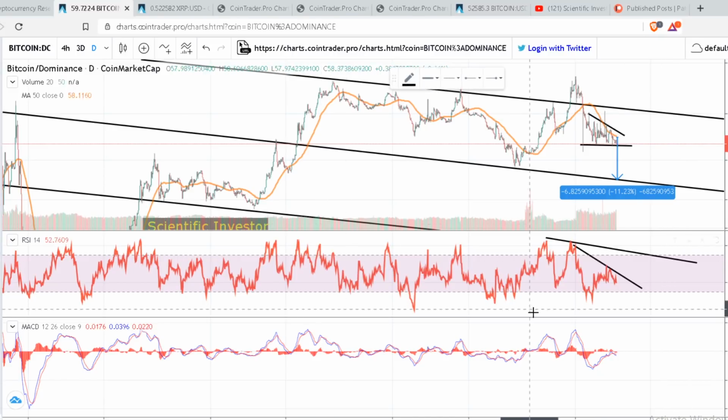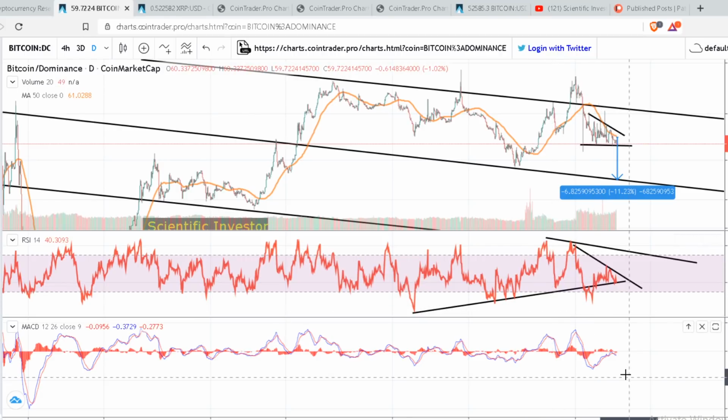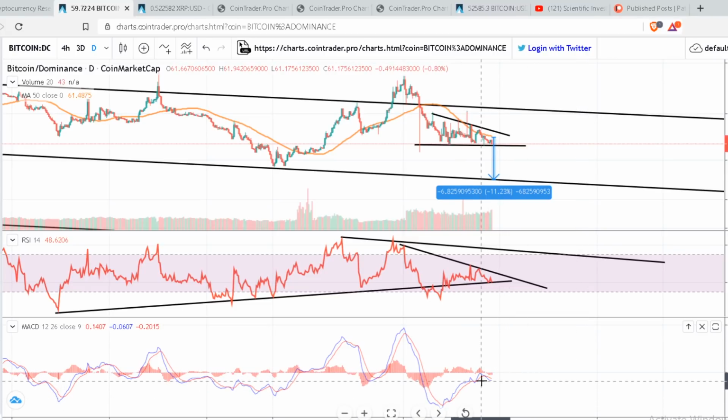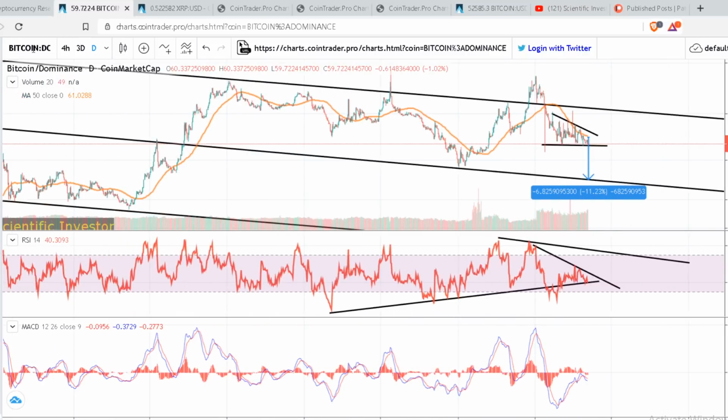So if you look at this trend like this, plotting it to the upside, you can see we actually came down, we made a new low. The MACD is already in the negative territory here, and it's rounding to the downside again. Maybe we won't come to the bottom, but we can come a little bit more down and go up, and by that time the dominance will reach 54. And what if we are reaching there?